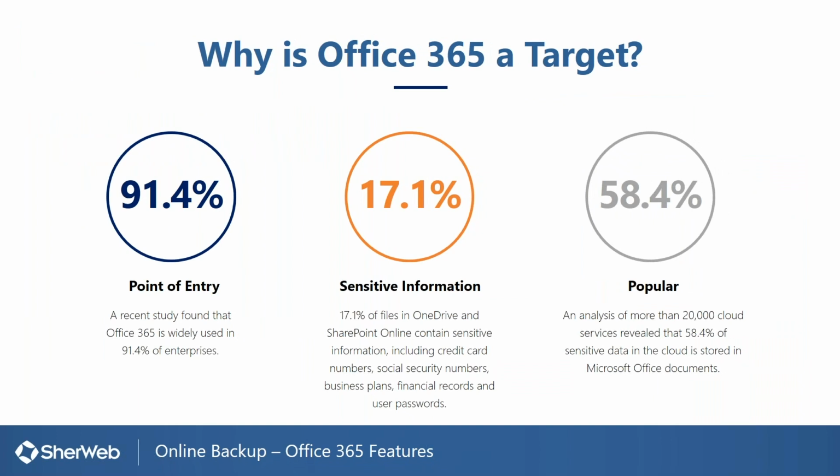So why is Office 365 a target? As you see, it's becoming a more and more popular application for SMBs and big corporations. Right now we have a couple of statistics around that. 91.4% of enterprises are using Office 365. Also, there's more sensitive data in OneDrive and SharePoint. And 58% of sensitive data in the cloud is in Office 365 documents. So it can really bring you to ask the question, should I protect that data?